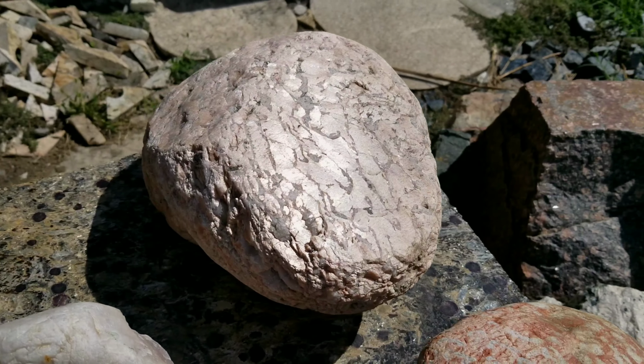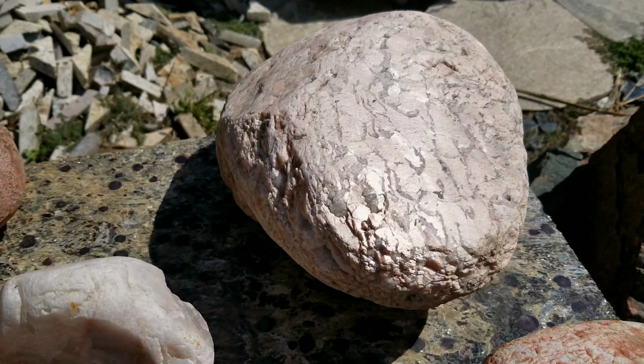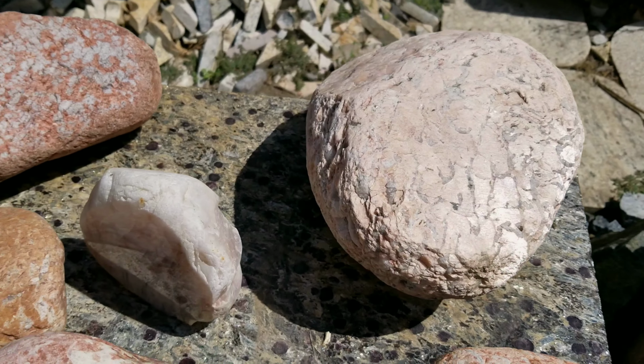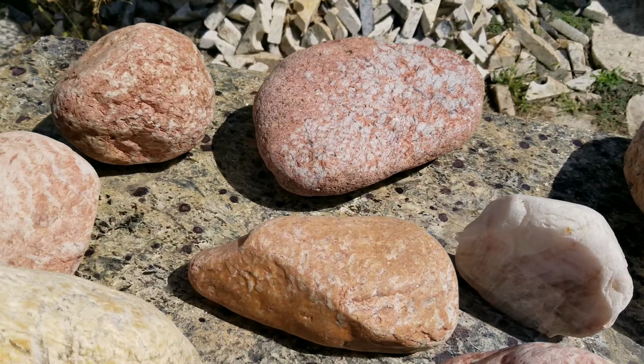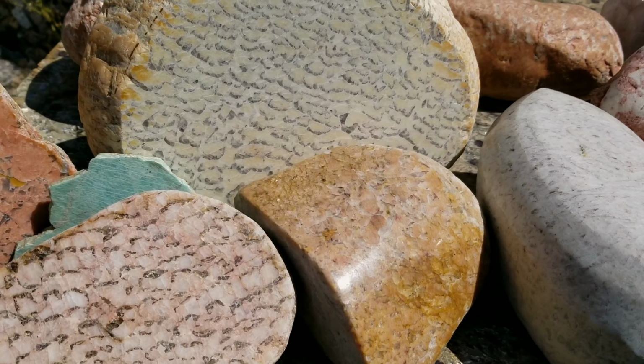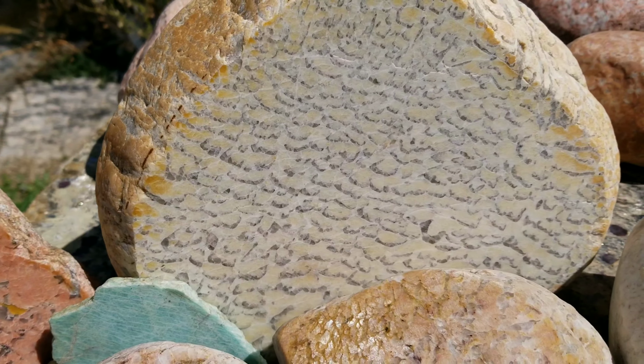Join us today here at Chris's Granite Paradise as we discuss a surprisingly common yet very beautiful mineral specimen that can be found in the rivers along the Front Range of the Rockies, specifically here in Fort Collins, and that is Graphic Granite. A very beautiful material.